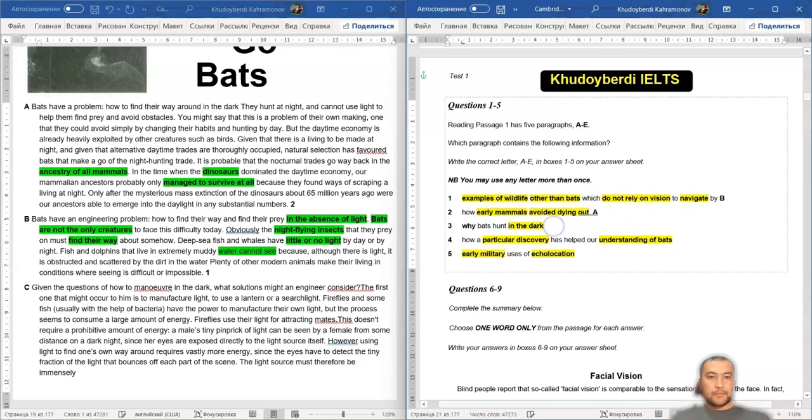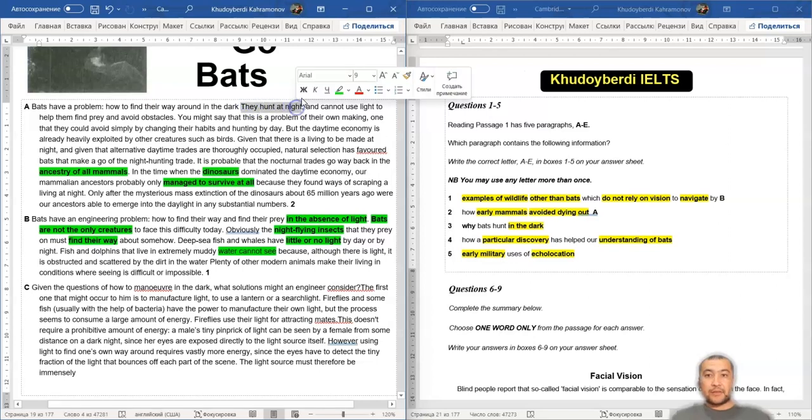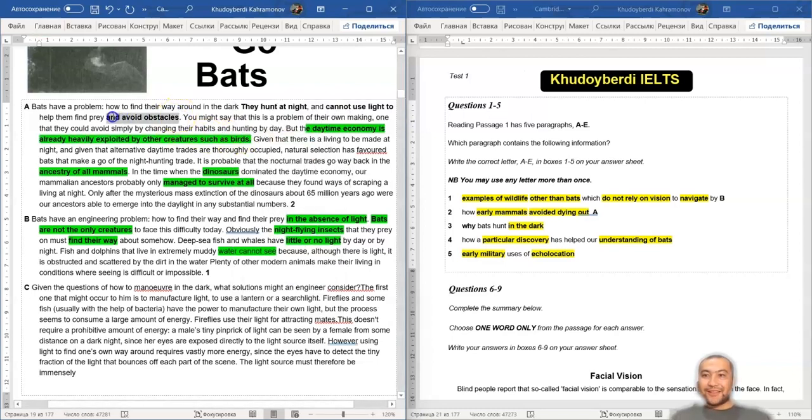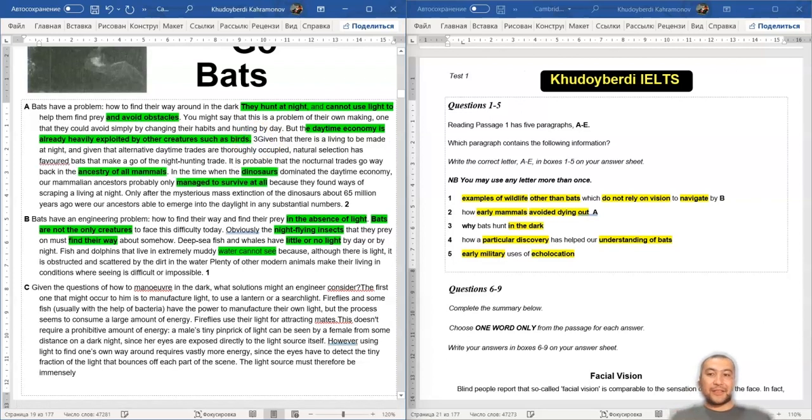And the last one. Why bats hunt in the dark? Because it's written like here. They hunt at night because they cannot use light, in order to avoid obstacles. And another reason is that in the daytime, the economy is already heavily exploited, which means in the daytime there are other types of birds that can do hunting, right? These can be the exact reasons for the third one.